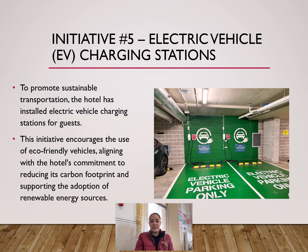So now for the electric vehicle charging stations, the last initiative, which is all about transportation. At the Sheraton, they installed electric vehicle charging stations for the guests. I think this is a great way to support sustainable travel, especially now when many travelers are becoming more eco-conscious. More people are driving electric cars now, not only in Australia, but all around the world. By offering these chargers, the hotel shows that it's ready for the future of transportation. It also shows that the hotel is paying attention to trends, guest preferences, and environmental responsibilities. This kind of action helps reduce pollution and carbon emissions, which is better for the planet.